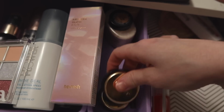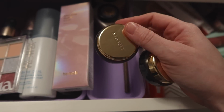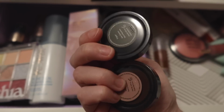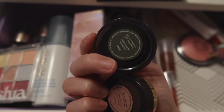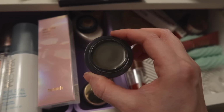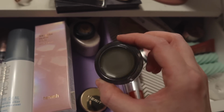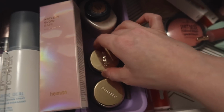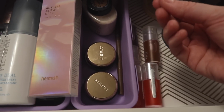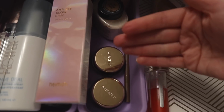And then I am finally trying something from Merit. These are their Solo Shadows in the shades Studio and Viper. I actually haven't tried Viper yet because it's a little scary. It's like a super deep olive green. I'm assuming it goes on more sheer than that because the other one goes on medium sheerness, I would say. It's not just a wash of color. It's more pigmented than that, but it's not fully opaque right off the bat.